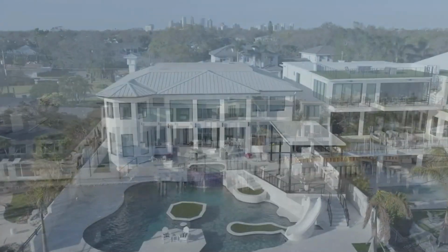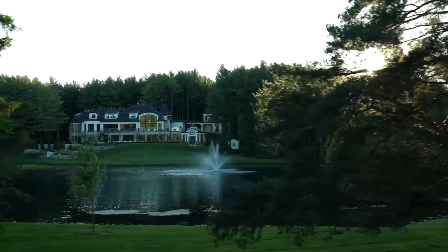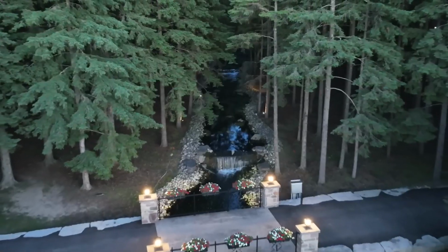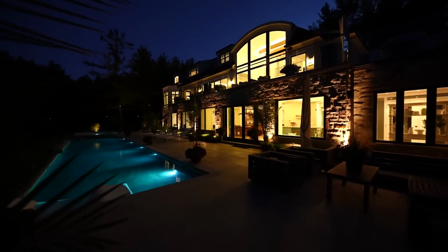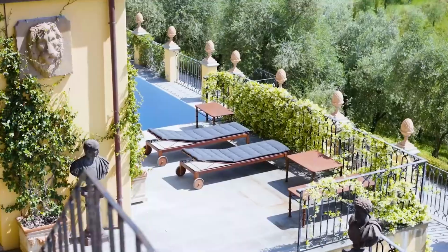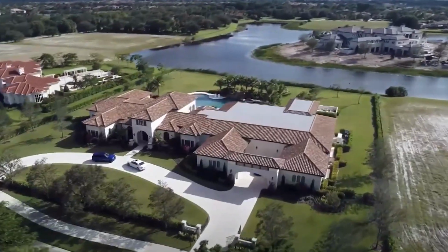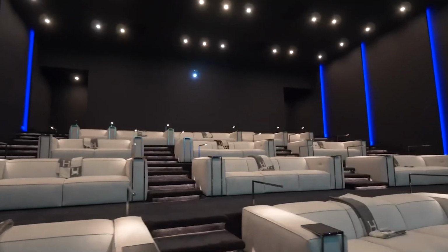Every system is invisible but impactful. The estate operates like a self-contained stage, ready for any scene, from tranquil morning routines to night-long celebrations. Every angle is photo and film ready, allowing editors and directors to craft sweeping, cinematic visuals effortlessly. Resort-style estates blur the line between home and experiential theater.